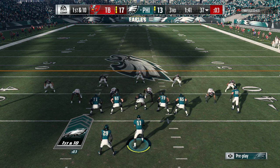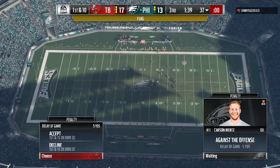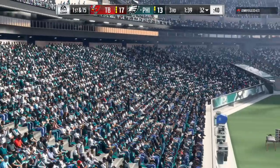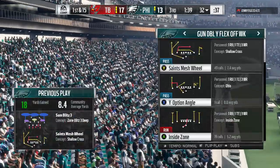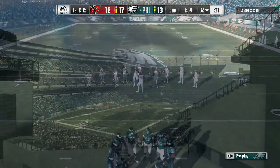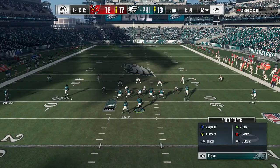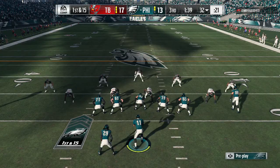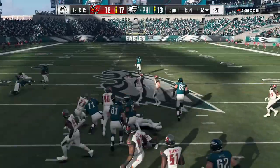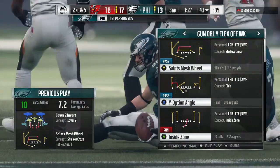The play clock's running down. And that'll be accepted, of course, and that moves him back 5. Working from the gun, Wentz. Burks over the middle. And he'll get up to the 43-yard line. They get the penalty yardage back, plus 5 more as they get it to 2nd and 5.